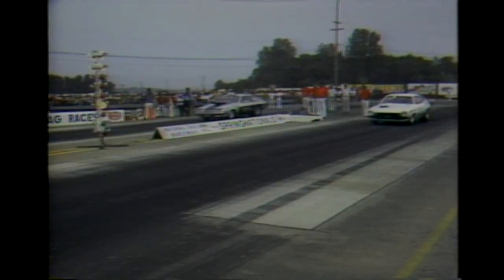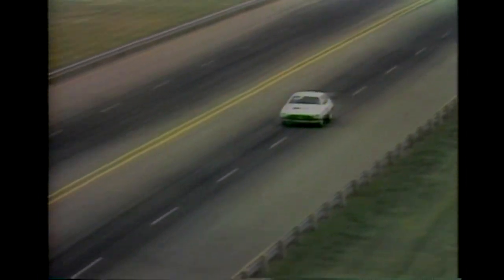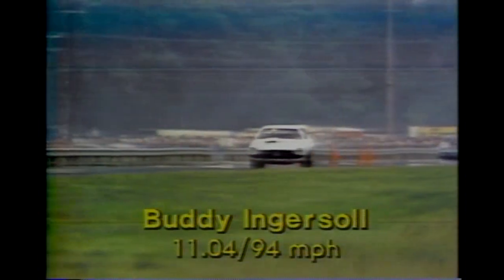Four cars remaining in Modified Eliminator. Buddy Ingersoll, that's the Pinto with a turbocharged engine. Sam Giannino was to have given a big head start to Ingersoll, but could not wait, red lighting away his chance to move into the finals. So Buddy Ingersoll, having been plagued with breakage with this car for practically an entire year, takes the win and moves into the finals.